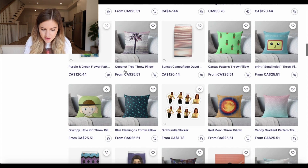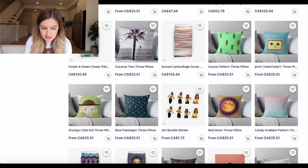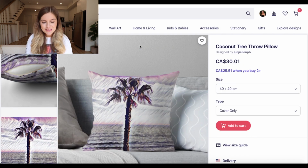All right, so I'm just gonna go to one of these images. Let's go to this coconut tree, because you guys know I love anything tropical.